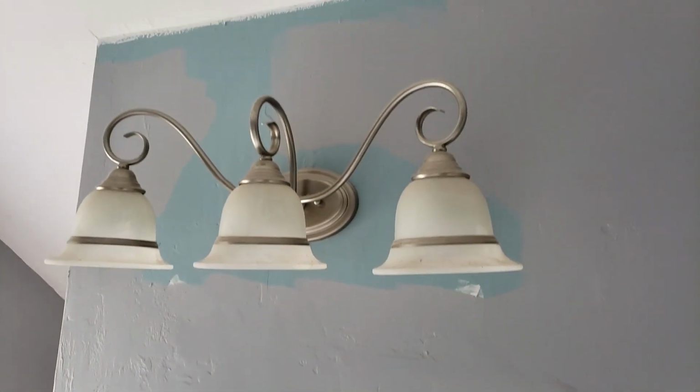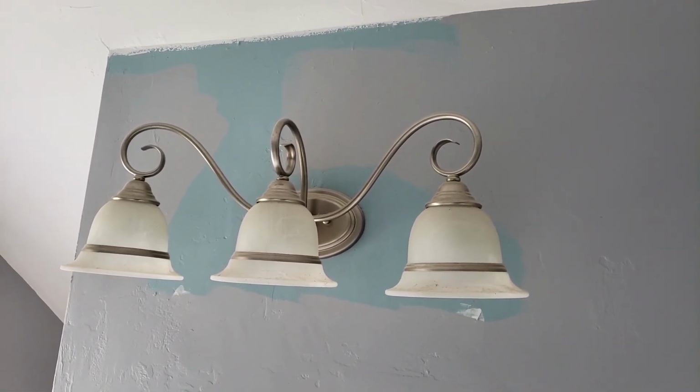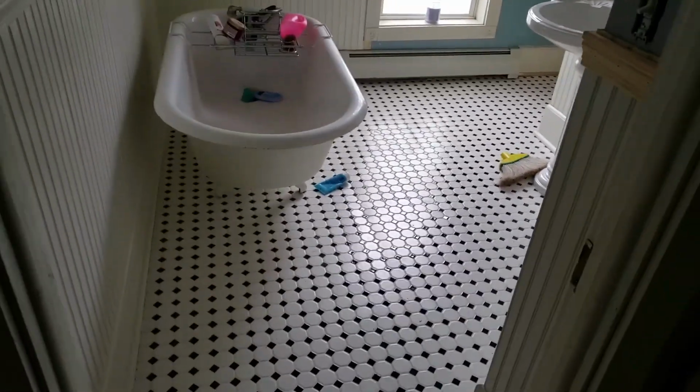I don't know if you can tell, the walls are gray, even though in this shot they look blue. Somehow I forgot to paint around that light. I think I was going to take it off, so I have to clearly do that. But there's the new floor.